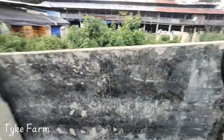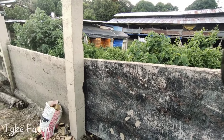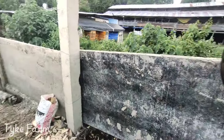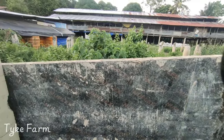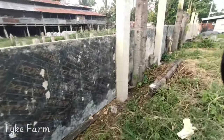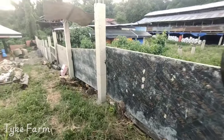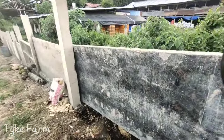Now, I said at lunchtime videos, the shutterings come off apart from that one there, and they blocked the fence off to stop the dogs coming in. And we blocked off right up to the next piece of concrete panel. So hopefully we'll have less dogs in here tonight.